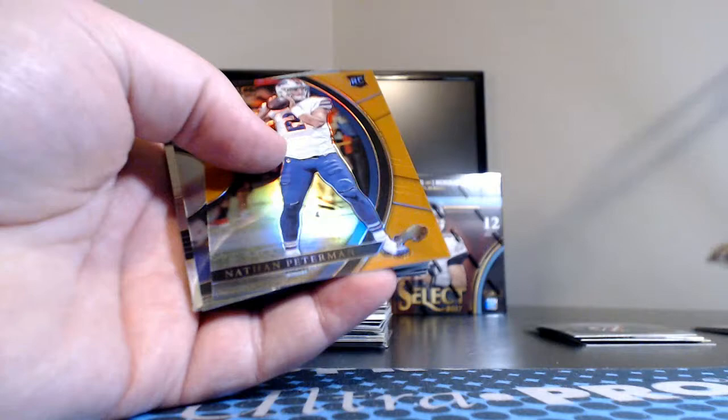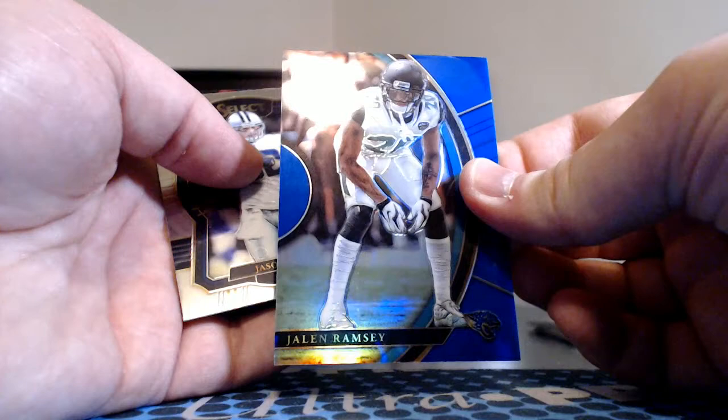Nathan Peterman, refractor. That is the orange refractor. 29 of 49 for the Bills. Rookie quarterback there. Jalen Smith, refractor. Tom Brady, tiered base. Kareem Hunt, rookie. James Harrison, tiered base. Jalen Ramsey, blue. This stuff is so shiny it loses focus quick. Jalen Ramsey, blue. That one is numbered 122 of 149.